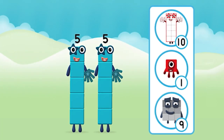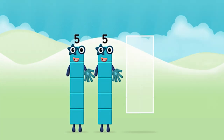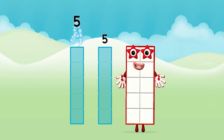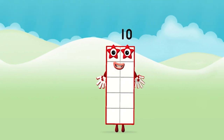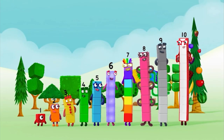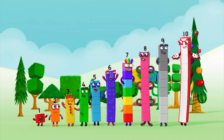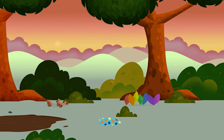Number block, do you think adding five and five will equal the answer? Correct! You chose the right answer! Now can you add the number blocks five together? Five plus five equals ten! Amazing! You made number block ten! 1, 2, 3, 4, 5, 6, 7, 8, 9, 10! Super! You have unlocked a feather!